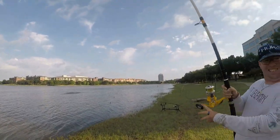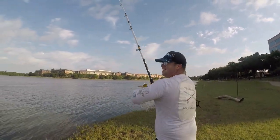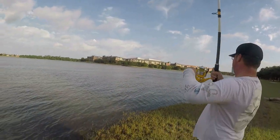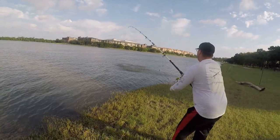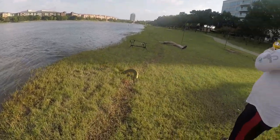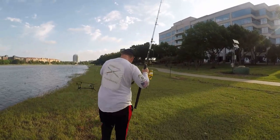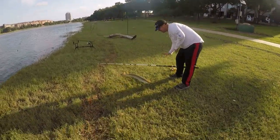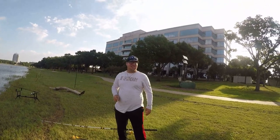It's a gator gar! Hell yeah! He's not a very big one, but it's a gar. It's a big gator. We got one! It's a little baby one. It's an eater, though. I just wish we could get his grandpappy.